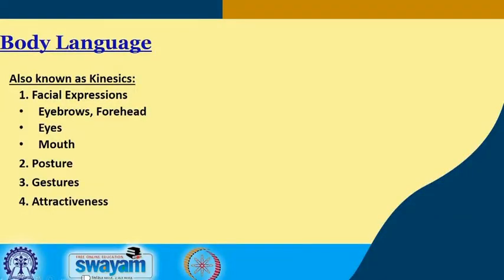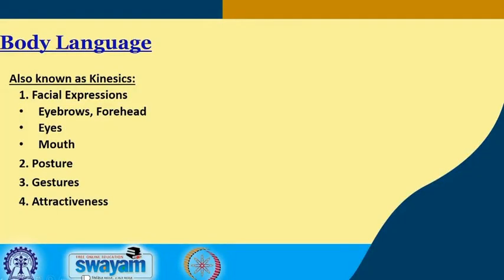Number 3, the third component of body language or kinesics, is gestures. Gestures are gesticulations. Whatever you do with your hands, even if it is clapping or namaste, even this steepling posture, very much seen in the corporate sector. The fourth and the last is attractiveness. Today in the morning, Rajarshi Trivedi was talking about attractiveness in another context on interpersonal communication. So, attractiveness is the fourth and the last component of body language or kinesics.